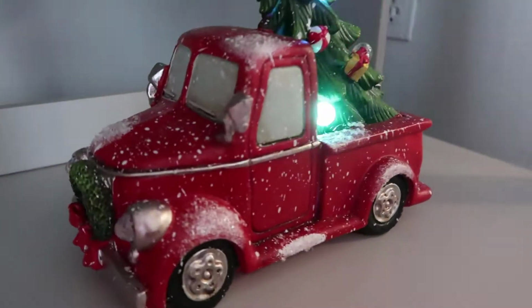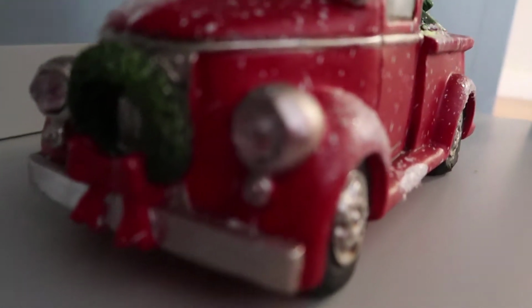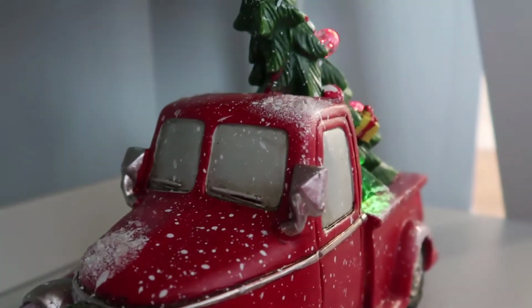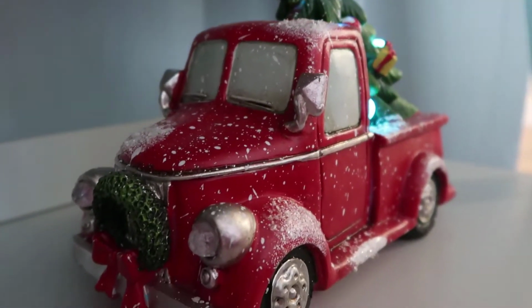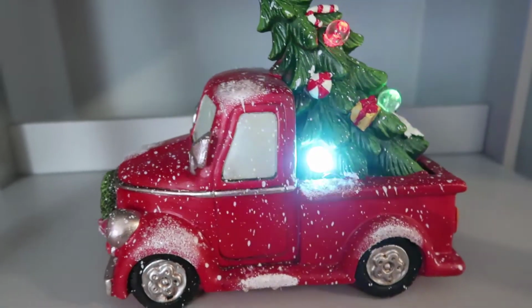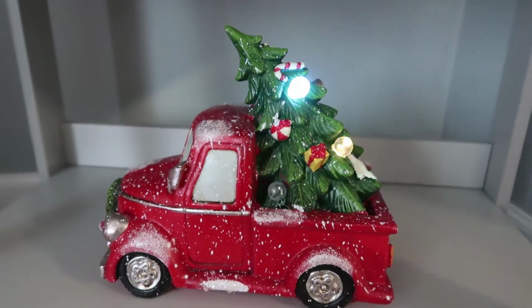And also I just want to note that yes, I decorated very very early, however I feel like you should just do what makes you happy. If decorating early makes you happy and makes you feel good, then just do whatever works for you and your family.